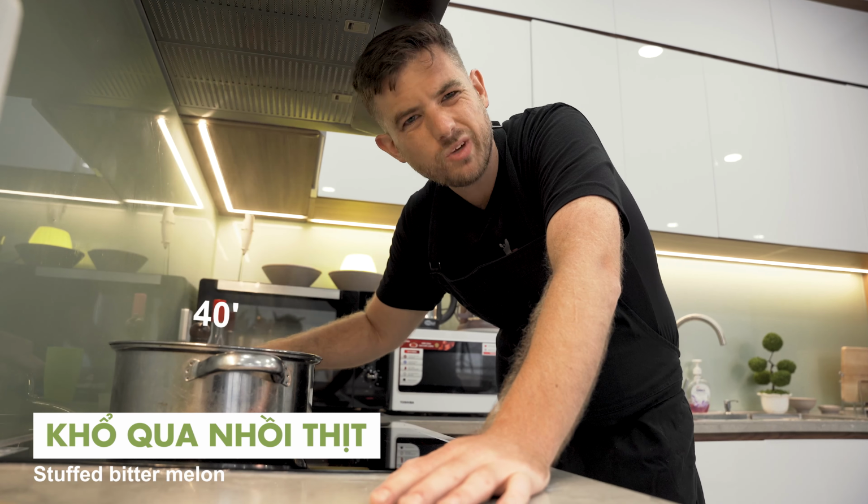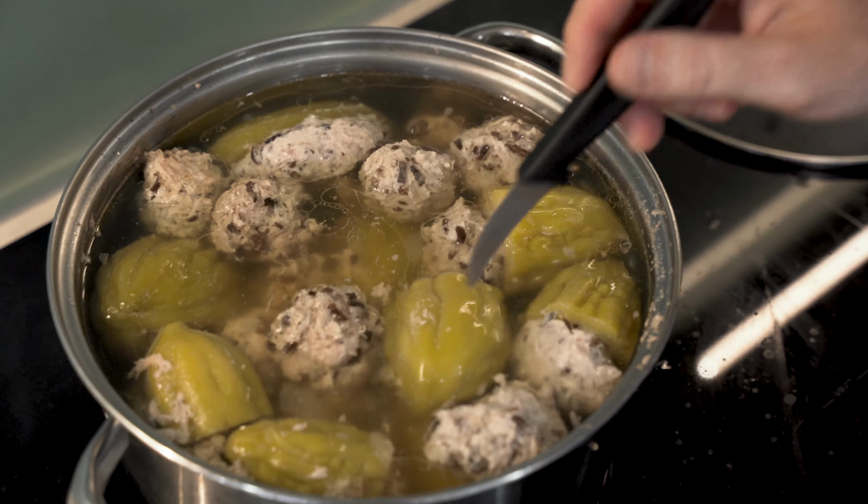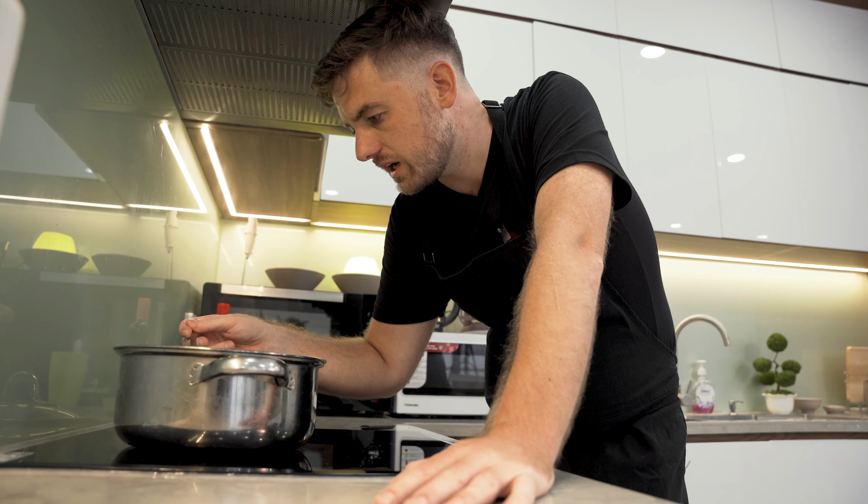Tasting it right now, it does have some bitterness to it. So when I add the egg, some of that should be removed. This has been going for maybe 40 minutes. You can see the color has definitely changed on the bitter melon. They're much lighter in color. The stock is deeper in color.